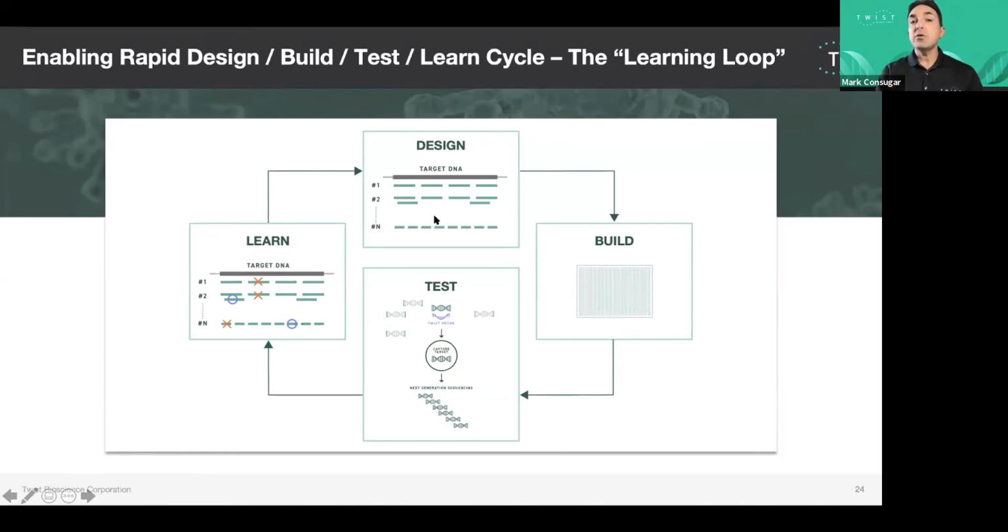The key here is that there are 2 things with regard to the learning loop. 1, you want to get through it fast. You don't want to be bogged down in the learning loop. And secondly, you want to spool out of it as fast as possible. You don't want to be constantly spinning your wheels, so to speak, in the learning loop. So what we have found is that a lot of customers have been able to go through the loop once, maybe twice, 3 times if they're trying to get marginal gains, and then they've been able to spool out of it and scale and execute in the market.